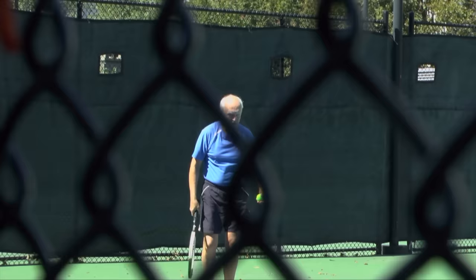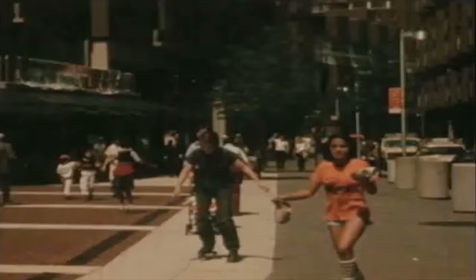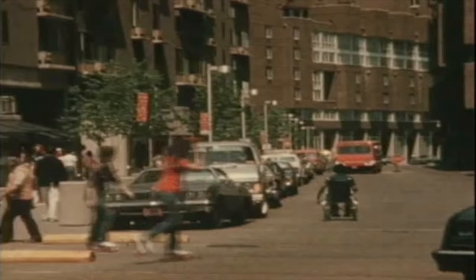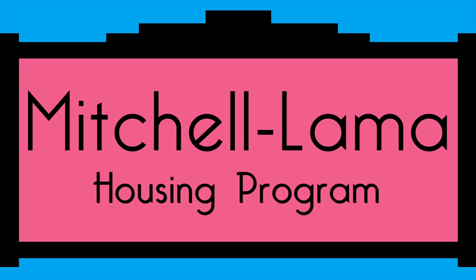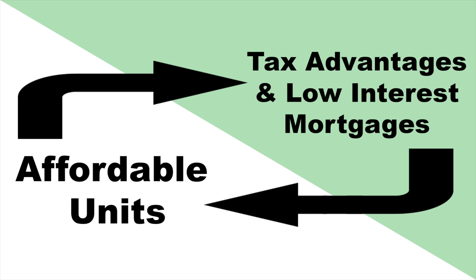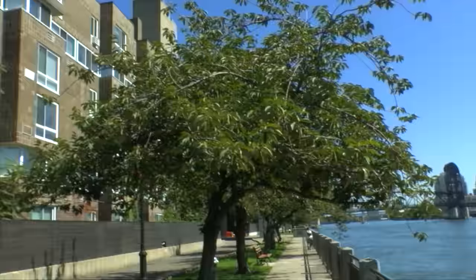You know, it's only for rich people. So that's not fair. But luxury was not the original intent for the island. Back in the 1970s, Roosevelt Island was an experiment in utopian housing for the working and middle class, created under the government program called Mitchell-Lama. In return for offering affordable units, developers under the program received tax advantages and low-interest mortgages as long as the buildings remained in the program.